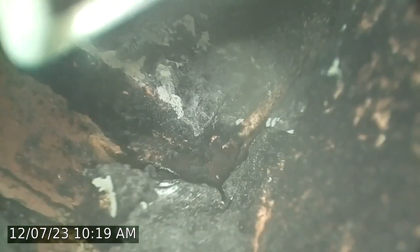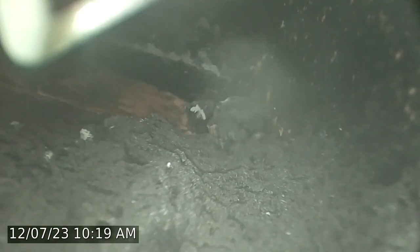Daylight is lost, so it looks like we're at an offset point as well. A lot of gaps, a lot of cement entering the flue. A lot of debris in here. Very sloppy construction. Cement protruding inward. Staggers are present. Brick entering the flue. Open mortar joint.